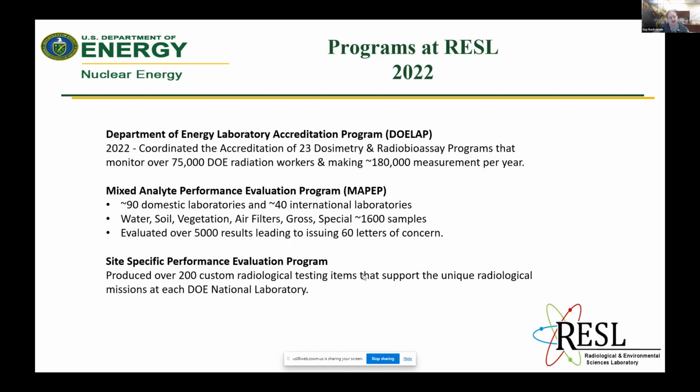One of our main programs at Russell is what's called the Department of Energy Laboratory Accreditation Program, otherwise known as DOELAP. For example, in 2022, we coordinated the accreditation of 23 dosimetry and radiobioassay programs throughout the Department of Energy. These programs monitor over 75,000 Department of Energy radiation workers and make approximately 180,000 measurements per year. Radiobioassay measurements are on the order of 30,000. The other 150,000 are really dosimetry, from the TLD badges or the OSL badges.